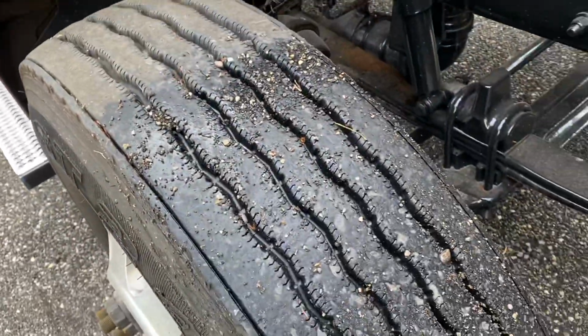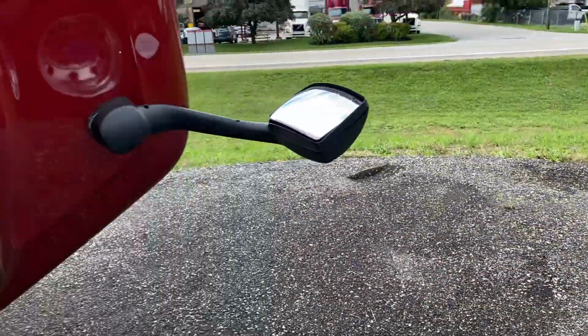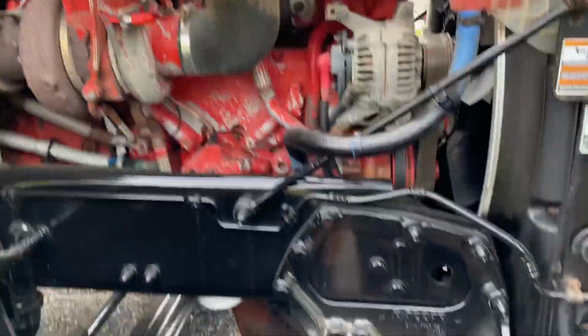I just had to back it up here. We just paved this, so this is kind of gravel and not quite settled in. It's actually sunken into those two spots. I just backed it up here.